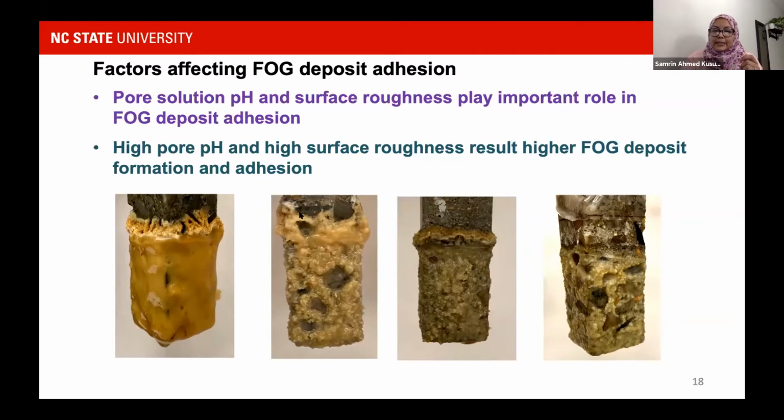Also, when we compared the granite surface and the paste surface roughness, we found that granite surface roughness is lower as compared to the paste surface roughness. And also granite does not release any calcium. So as a result, with fly ash replacement, we are ensuring that we have low surface pH, low calcium availability, low surface roughness, and that's why we are getting lower fog accumulation on the surfaces.